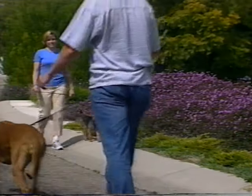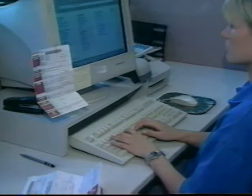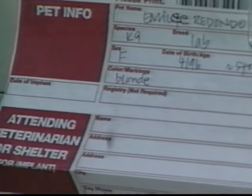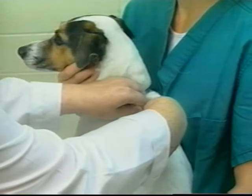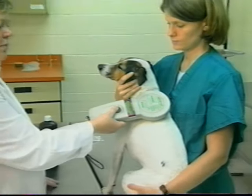Responsible owners keep their dogs safe by using fences, not letting dogs run loose, and using a leash in public. Another way to keep your dog safe is to make sure she has some form of identification. The AKC's Companion Animal Recovery Program reunites lost pets with their owners by using microchip or tattoo numbers to identify lost pets. Microchipping is a painless procedure. You can ask your veterinarian about microchipping your dog.